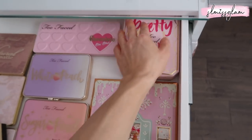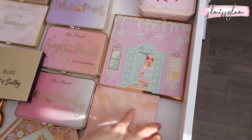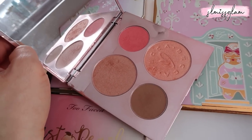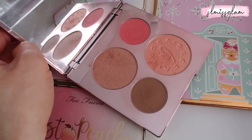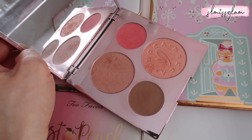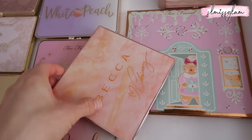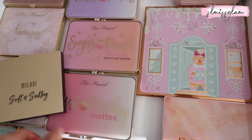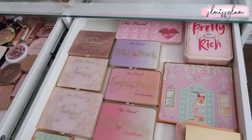So it's also in here, one of my favorites. And Becca, that's what that one looks like. And I can't remember when this one came out, but I remember being obsessed with it because I feel like the bronzer color and then the highlight colors are colors that I'd reach for in the summertime. So I just fell in love with it. The packaging's beautiful. So yeah, this drawer is really clean most of the time, which makes me happy. So that is what that looks like.